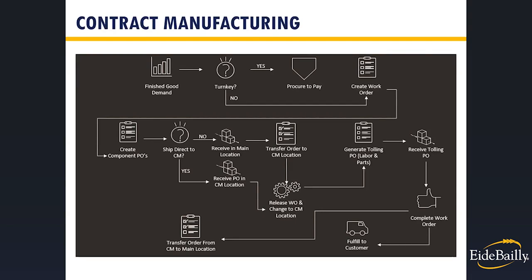This functionality is natively supported through the use of a standard purchase order, as seen in the diagram above. A tolling contract manufacturer will supply little to no components required to build the end item and will only charge a fee for the labor. This model is slightly more complicated to support in a standard ERP application, which are designed to track internal labor and machine costs against production work orders.